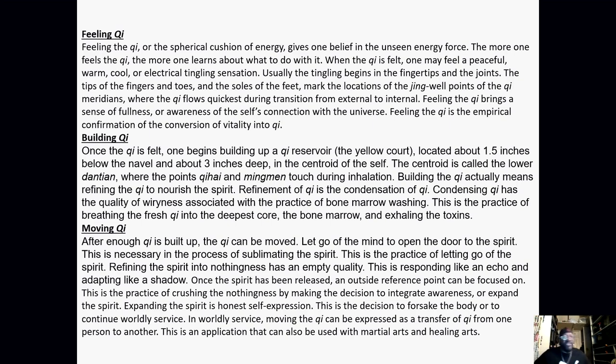So, filling the chi. All right? This is the science of filling the chi, or the vertical cushion of energy. Give one's belief in the unseen energy force. The more one feels the chi, the more one can learn about what to do with it. When the chi is felt, one may feel a peaceful, warm, or cool, or electrical tingling sensation. Usually the tingling begins in the fingertips and the joints, the tips of the fingers and toes, the soles of the feet, thus the location of the jing well points of the chi meridian, where the chi flows quickest during transition from external to internal. Feeling the chi brings a sense of fullness and awareness of self-connection with the universe. Feeling the chi is the empirical confirmation of the conversion of vitality into chi.